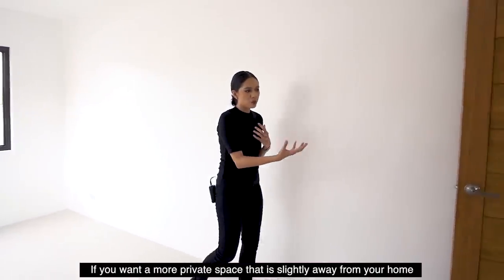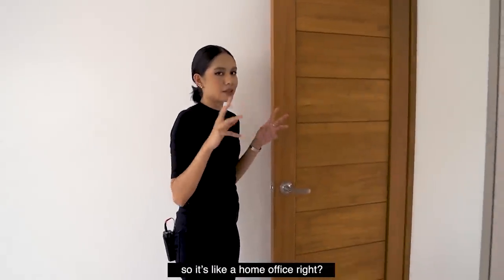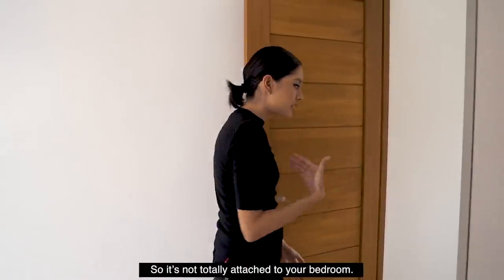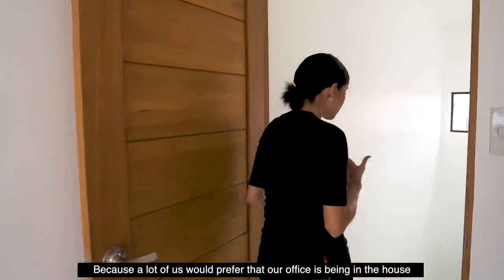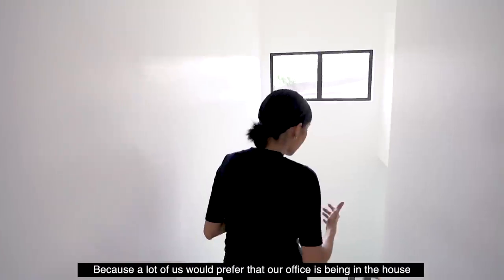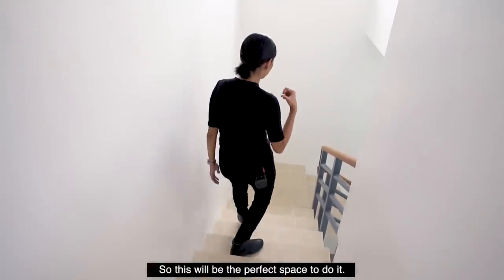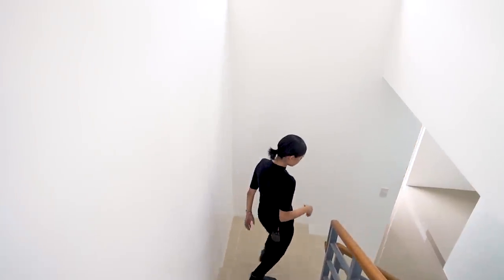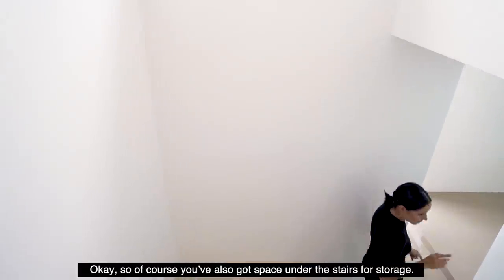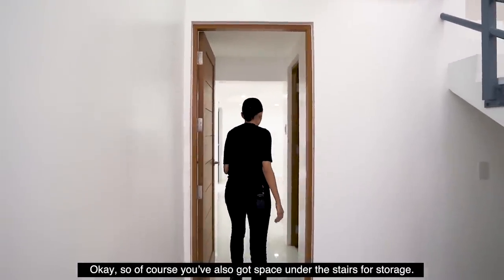If you want a more private space that's slightly away from your home, so it's like a home office, diba? Para hindi siya super nakadikit sa bedroom mo. Because, you know, a lot of us would prefer that our offices be in the house, but not like right next to our bedroom, you know what I mean? So this would be the perfect space to do it. Okay. So of course, you've also got a bit of space under the stairs for storage.